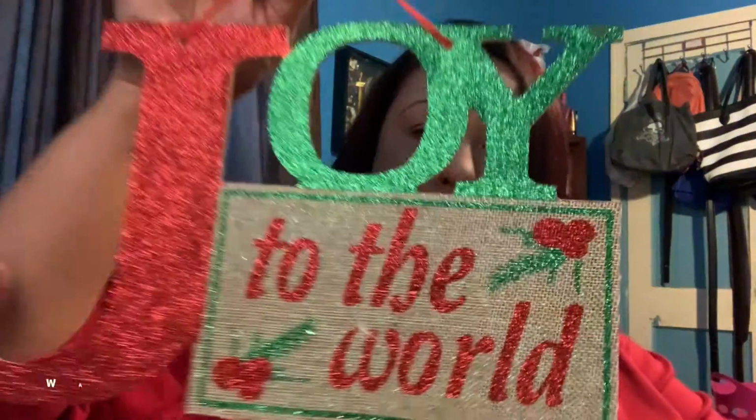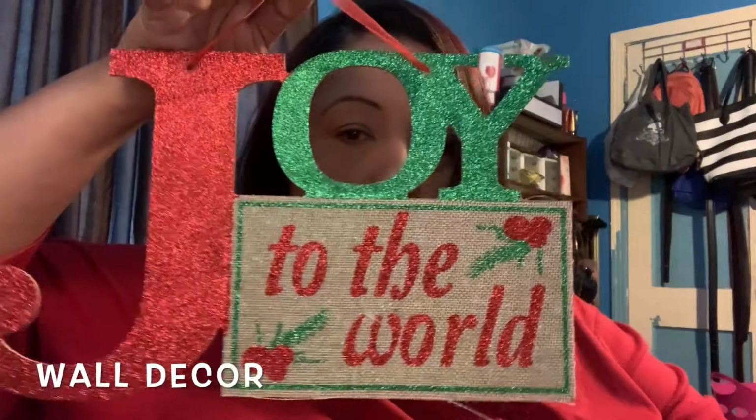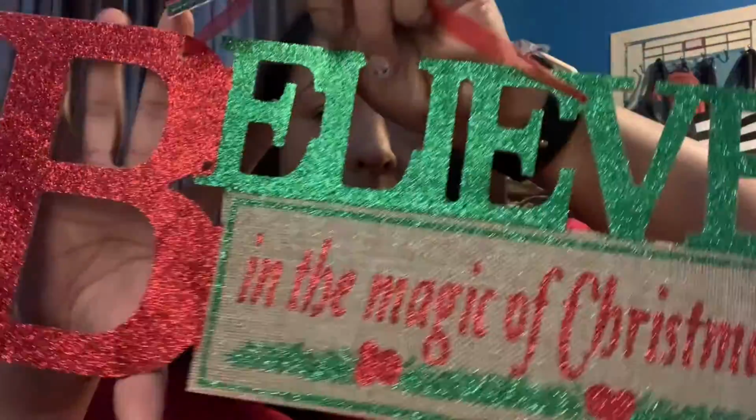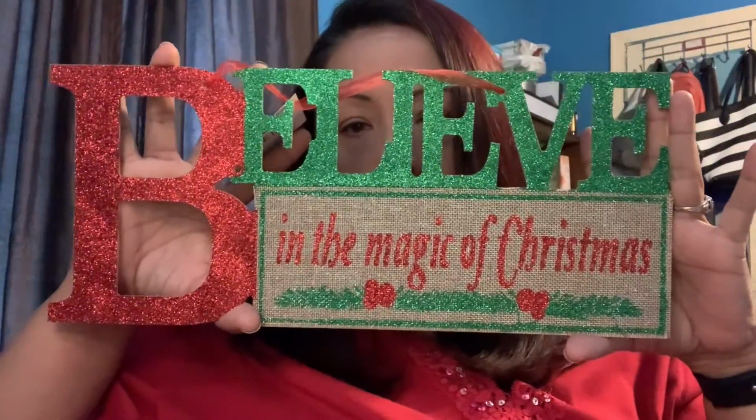The next thing that I found, what do I want to show you next? Okay, I want to show you the signs, because I want to get them off up here because they have a lot of glitter. So the next thing that I found were these. This one says Joy to the World, and I thought it was so cute. And then this one says Believe in the Magic of Christmas. So cute, huh?